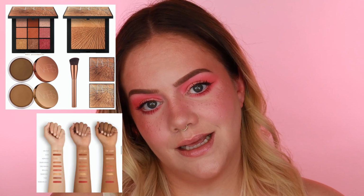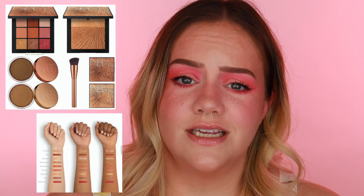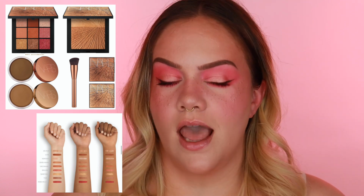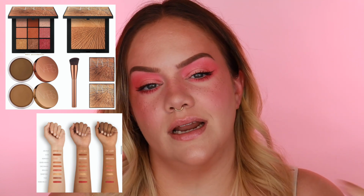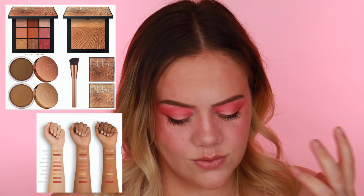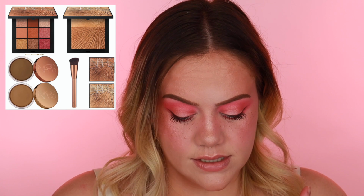All right, now I really like Nars Cosmetics, but I saw this launch, which is the Summer Solstice collection. So you have a palette. I really didn't know what to think when I saw this. It just looks like a lot of stuff that they have. This looks like a lot of their palettes. I'm not seeing anything new or innovative. I'm sure that the quality is good of the shadows, but I just don't see anything here that I need. It looks like a lot of shimmer for $49. I'm not feeling that one.